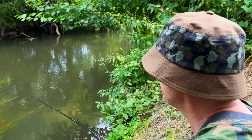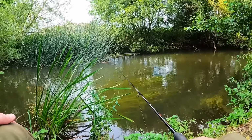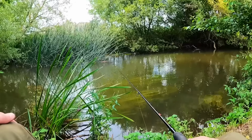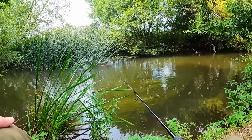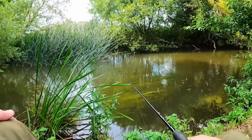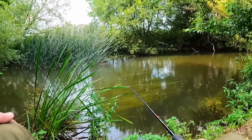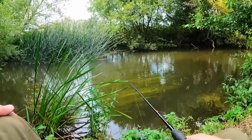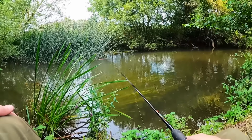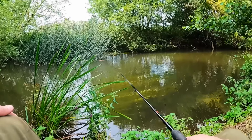I had a couple of quite savage pulls. Here we go again, little tap. I think if it were a big fish it probably would have had it first time, but you never know. It's nice to get a sign in the second swim as well. Will it have another go is the question.